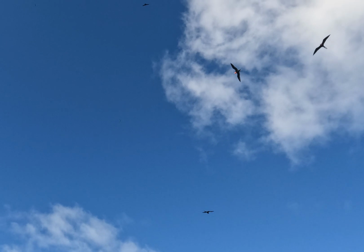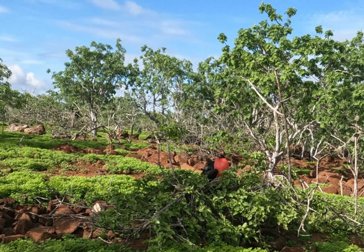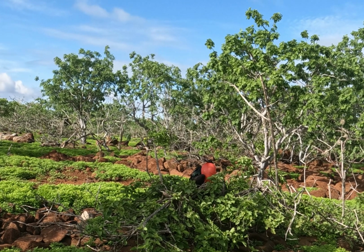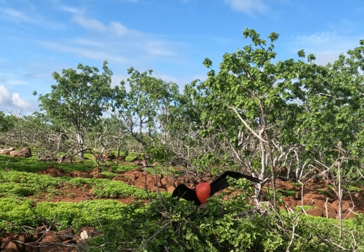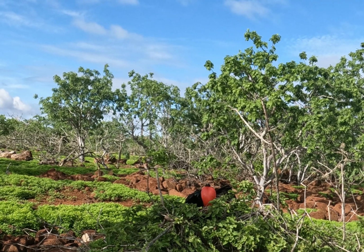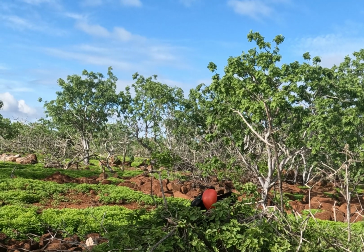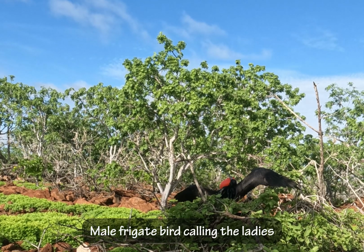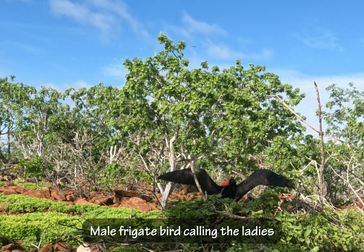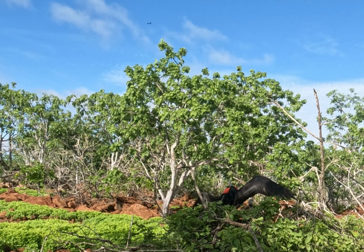So the typical situation with the nests and the male one, and he's watching out for the female ones in the air. Look at this, there's one coming and then he starts trying to call the ladies. No? These are female ones. No? Here we go, yeah. That's it.